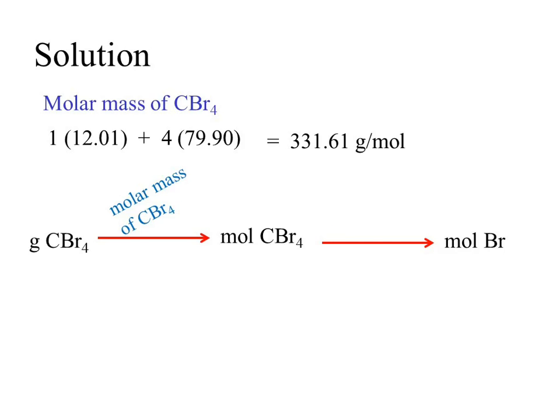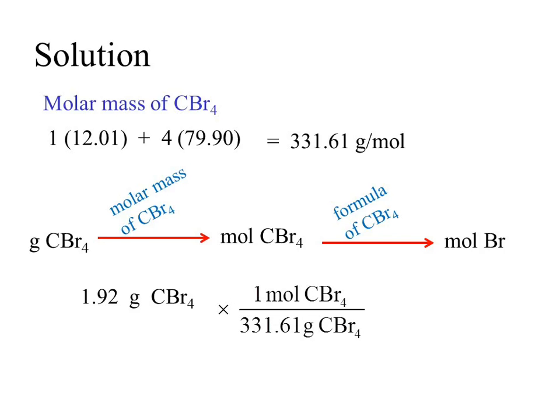So the first term is going to be the mass of the CBr4, 1.92 grams of CBr4 over 1. So the molar mass, does it kind of look like we need the flipped version of the molar mass? Because we need grams to cancel, moles on top. So the next term is going to be the molar mass of CBr4. 1 mole CBr4 for 331.61 grams CBr4. So grams have canceled. Now we need moles of CBr4 to cancel, and we need to be left with moles of Br. So that's why it looks like this. 4 moles of Br per 1 mole of CBr4, excuse me. And that's it.